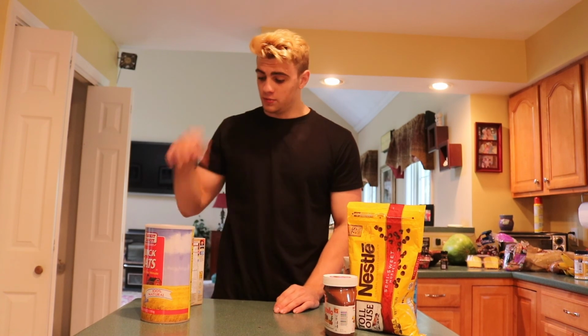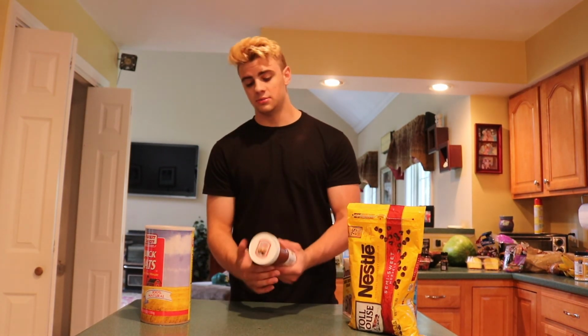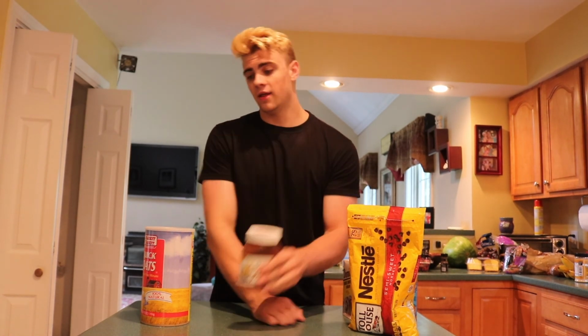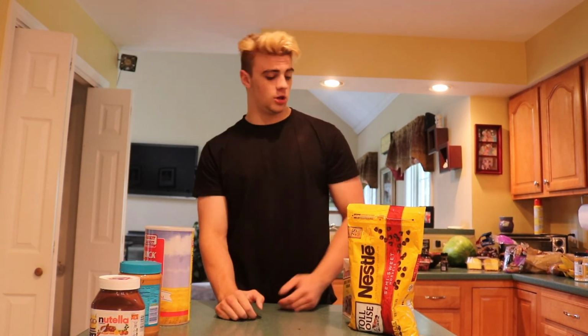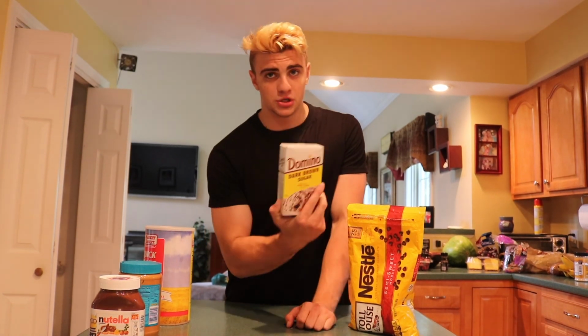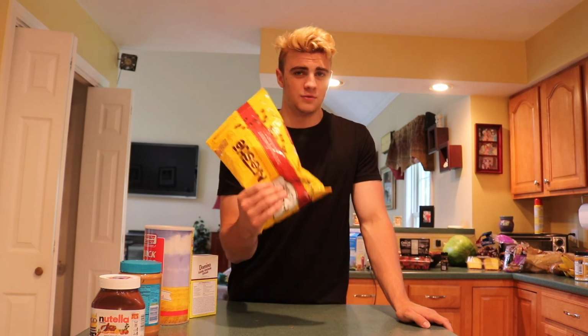Now usually when I make oatmeal, a lot of people think it's plain and don't like it. Well, for me, I'll either melt some Nutella in it, mix it with Nutella, or mix it with peanut butter. But for right now, all I've been doing is adding a little bit of dark brown sugar just to give it a little bit of flavor, and adding just a little bit of chocolate chips.